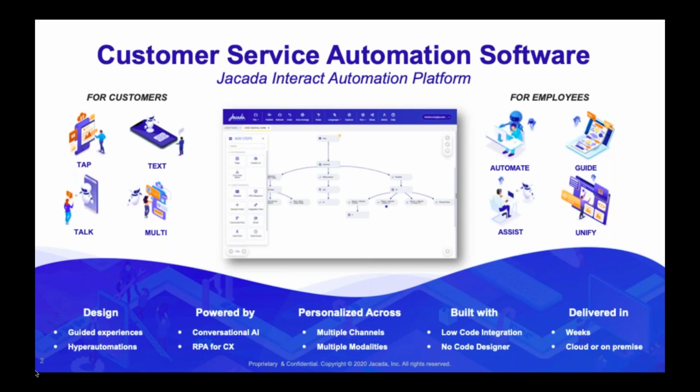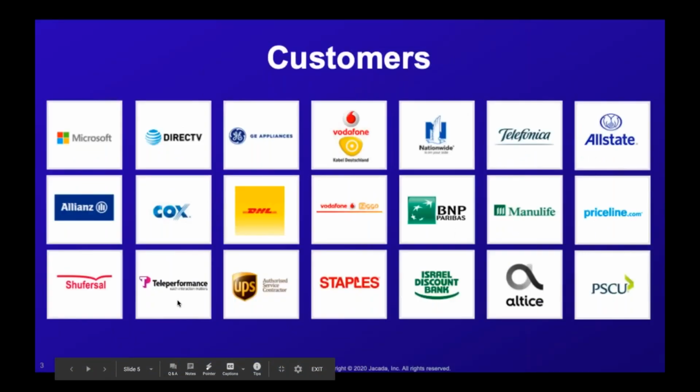That's about Jacada, a short introduction to the Jacada product. You can move to the next slide, Jeff, please. And here, a short list of Jacada customers. We have Microsoft, we have Allstate from the insurance, Nationwide. So you can see even very big customers use our services.